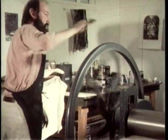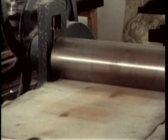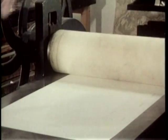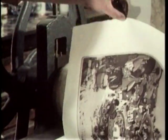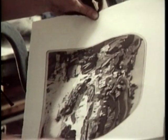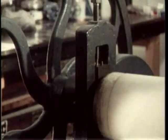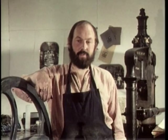The Hayle mill is unusual in quite a lot of respects, and probably unique in the world in employing an artistic director. Graham Clark is a full-time professional watercolourist and printmaker, but he's also active in the mill in giving us advice on the use of papers, and particularly giving us an entirely different point of view on paper from what we have as paper makers.